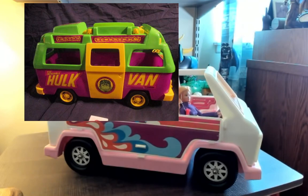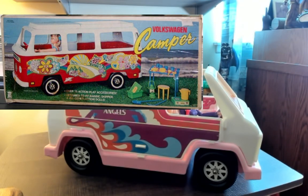So we have Imperial, and we're going to look at a couple of Imperial vans here in just a moment. They also did this Volkswagen camper with all the hippie stickers. Again, the same basic design. They use the same design for all of these. Now, this was supposed to be useful for like Barbie and Skipper and all those. Now, those are 12-inch dolls.